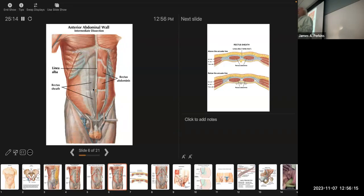They're not really inserting into anything. They're not attaching to any bone or anything. Literally, you've got a fleshy chunk of muscle and then the red fleshy part just stops, and all you end up with is a little tendon. And then the fleshy part of the muscle just resumes again after the little tendon.